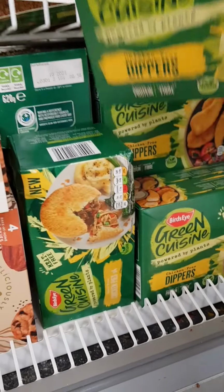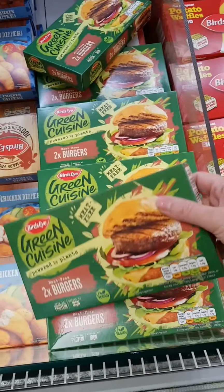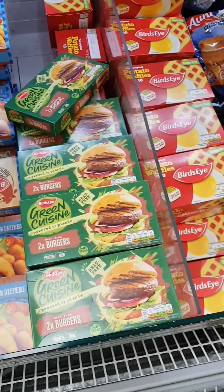And why not, let's get some dippers, Green Cuisine. The replacement chicken dippers are surprisingly chicken-like. Oh, and of course, Green Cuisine burgers.